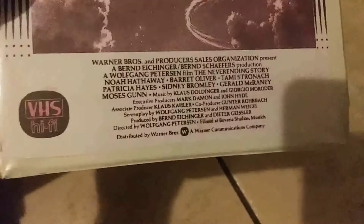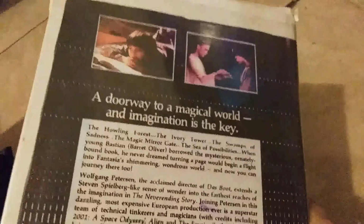Yeah, another Warner tape I made myself. Next, it's The Never-Ending Story. Great film. Wolfgang Petersen. There it is. A little bit of that. The print date I put up there is November 5th, 1984.